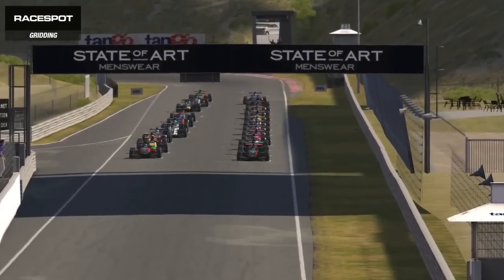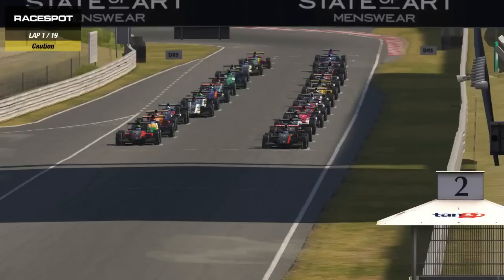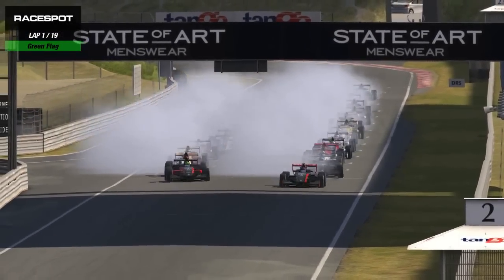Yeah, so the drivers now getting all ready at the start here for this race. It's a 19-lap race here, and well, it's going to be interesting. There's going to be plenty of action here. 25 cars on the grid as they all get ready for the start of this race. The lights are going red, and we have got green, and away we go for the start of this race.